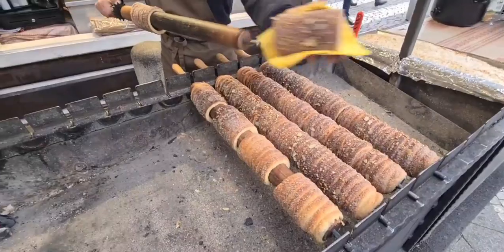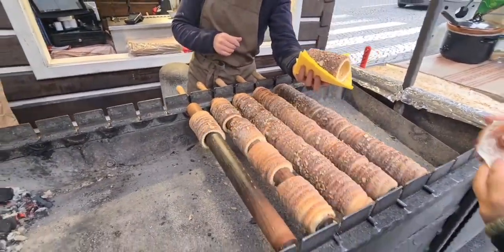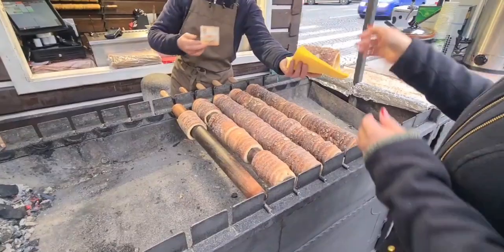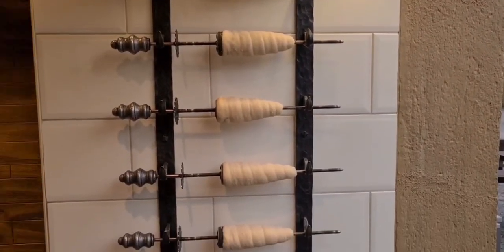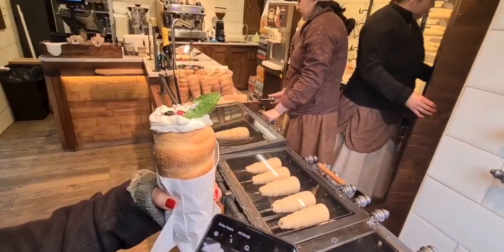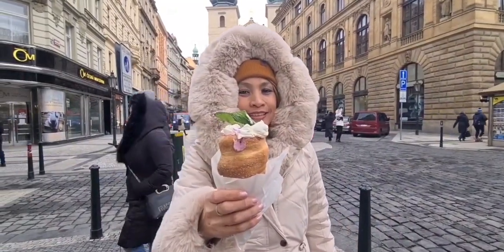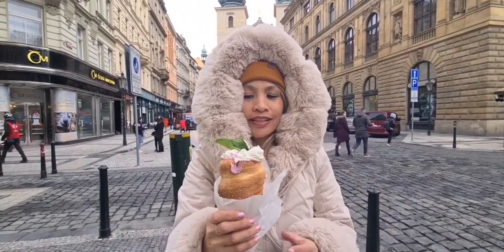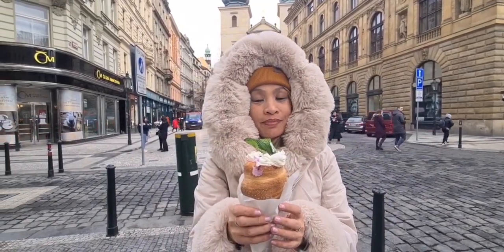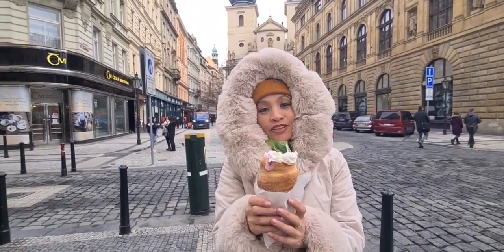Trdelník is a kind of spit cake, a sweet pastry made from rolled dough that is wrapped around a stick, then grilled and topped with sugar and walnut mix. A variation of the Trdelník with an ice cream filling was popularized by Prague cafes. So here we have some delicious Trdelník with blueberry and some yogurt and whipped cream. My friend is going to eat this and is really going to enjoy it.